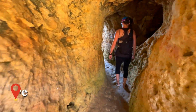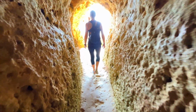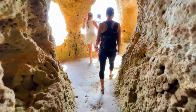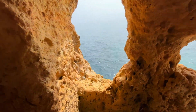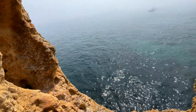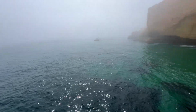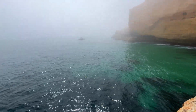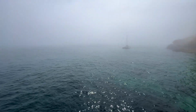So this is the start of the cave, and then it brings you to a big opening. It's kind of like a window into the ocean, and there's a huge catamaran over there. Unfortunately, it's still really foggy, so you can't see much.